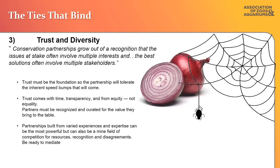The third principle focuses on trust and diversity. Conservation partnerships grow out of a recognition that the issues at stake often involve multiple interests and the best solutions often involve multiple stakeholders. Wow, that's a mouthful. And so true for coral rescue. For the project, we were in rescue mode. Emergency mode. There was little time, too few people, and too much to do to develop silos and territories.